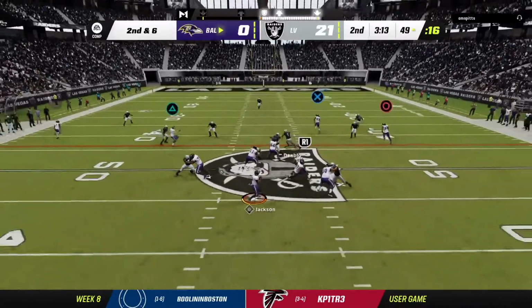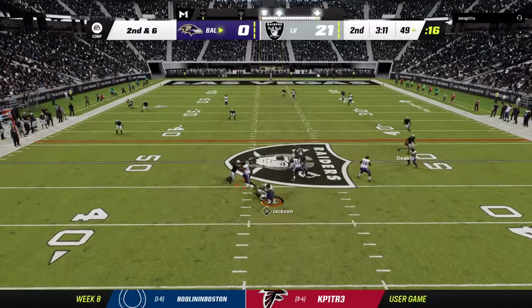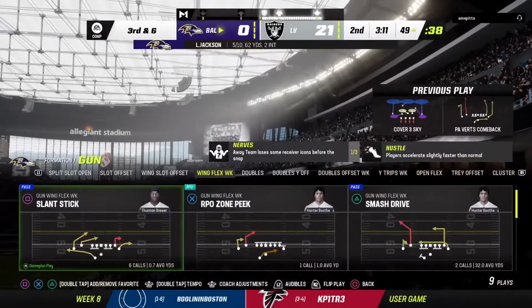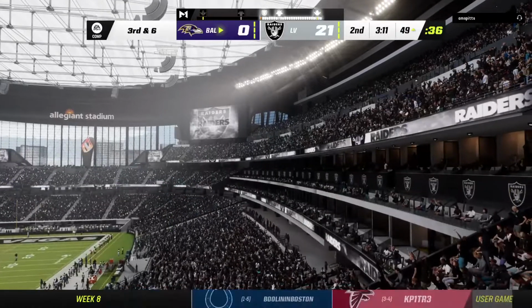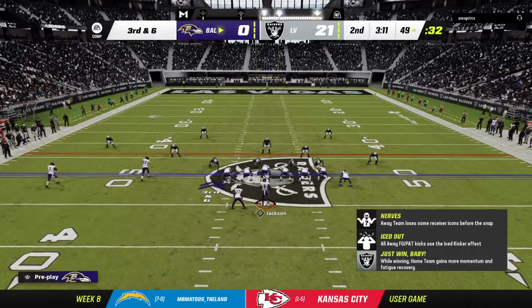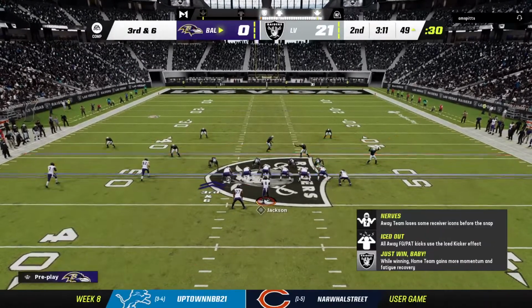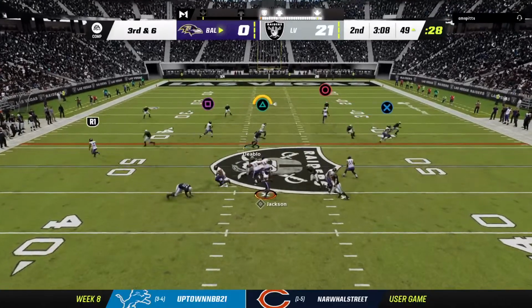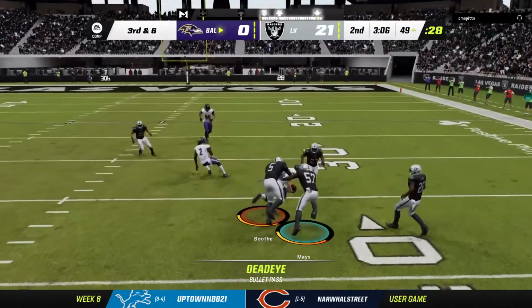Off the play fake to Dobbins, here's Jackson. Hit as he throws there, incomplete. Well, this defense is certainly organized and playing off of each other because the rush is providing pressure and the coverage is forcing incompletions and capitalizing on mistakes. When you get every level on defense hitting at once, you get first half scores just like this one.